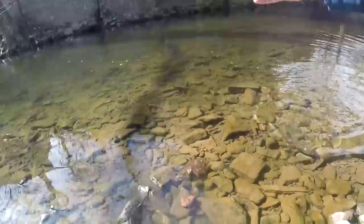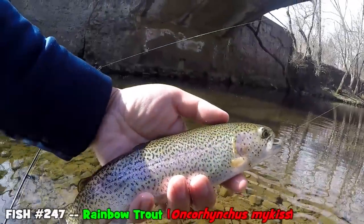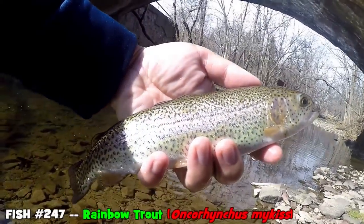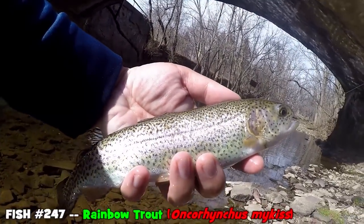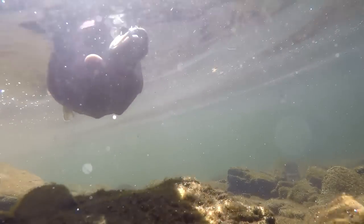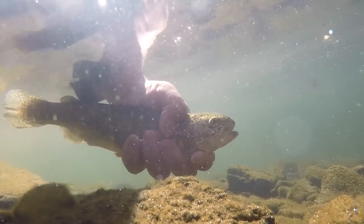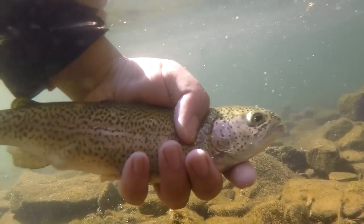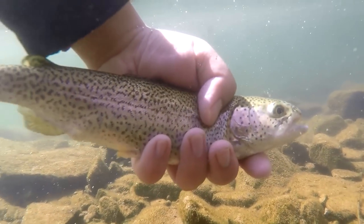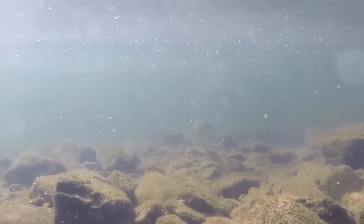It's a rainbow. It's a rainbow. Wet my hands here real quick. Rainbow trout, first one of the day. Okay, put it back in the water. Take a few shots. Release it. Not exactly the one we're looking for. Having this set of socks now really helps with the release of the trout. Look at that, huh? The beauty of this fish. And there it goes, my man.